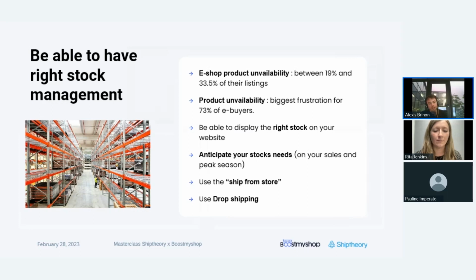And then, if you obviously want to sell overseas, you can use different ways. For example, you can use ship from store. If you have a partner store, it avoids you having so much stock. It can help you to decrease the delivery time, and many online shoppers are much more confident when the parcel is sent from a close place. So it allows you to have stock directly in the country where you want to sell. And for the same reason, you can use drop shipping, which will allow you to decrease your shipping cost and delivery time. It may also decrease your logistic stock cost.